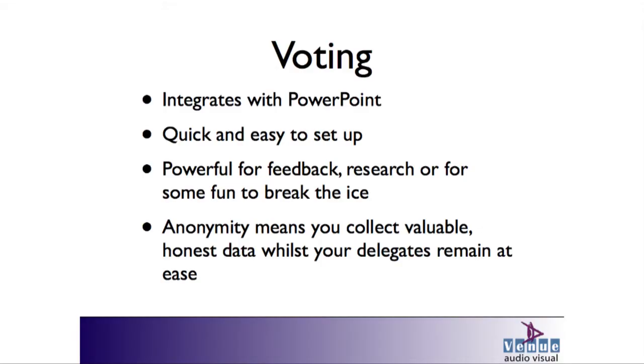Now, voting has been around for a while, but now it's really quick and easy to set up, which means it's a lot cheaper to include in an event than it used to be. And it integrates with PowerPoint. It's really powerful for feedback, research, or just for some fun to break the ice and get everyone warmed up. You can just have a fun quiz or something like that. And the anonymity means you can collect valuable, honest data, but all your delegates remain at ease.